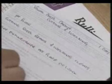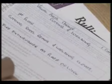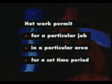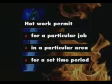What the permit does is tell me exactly what job I can do, exactly where I can do it, and exactly when I can do it. So, it's for a particular job, in a particular area, for a set period of time. Yeah, and that should be as short as possible.